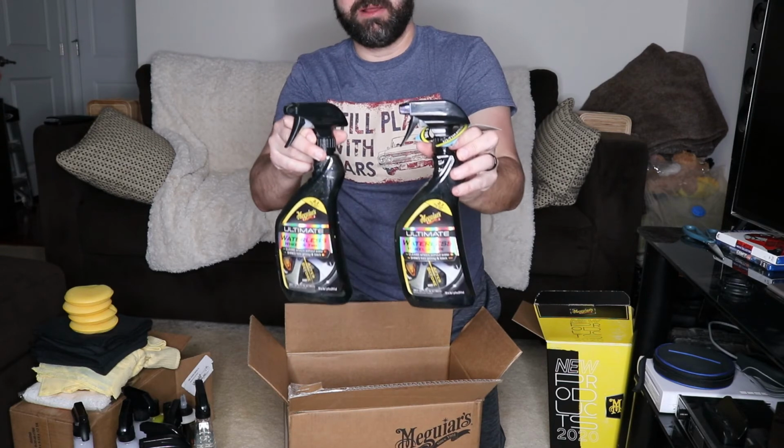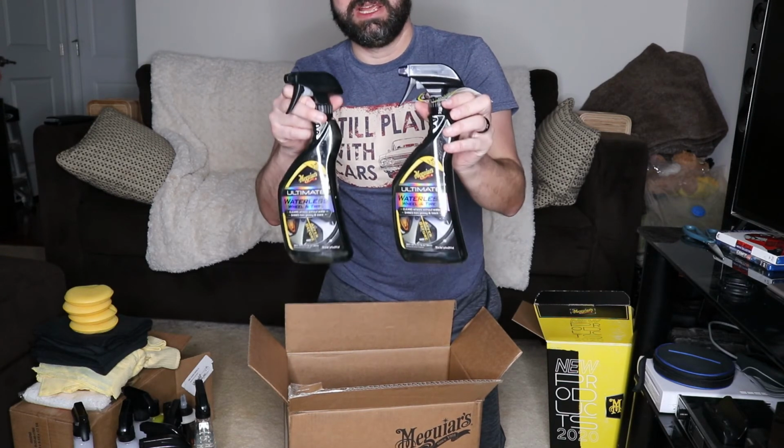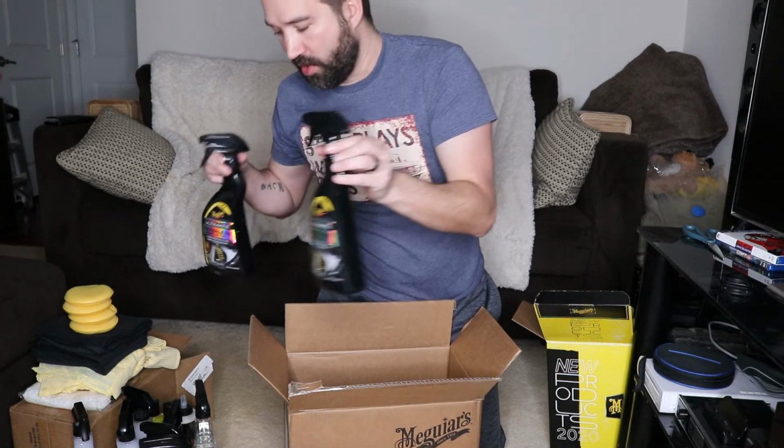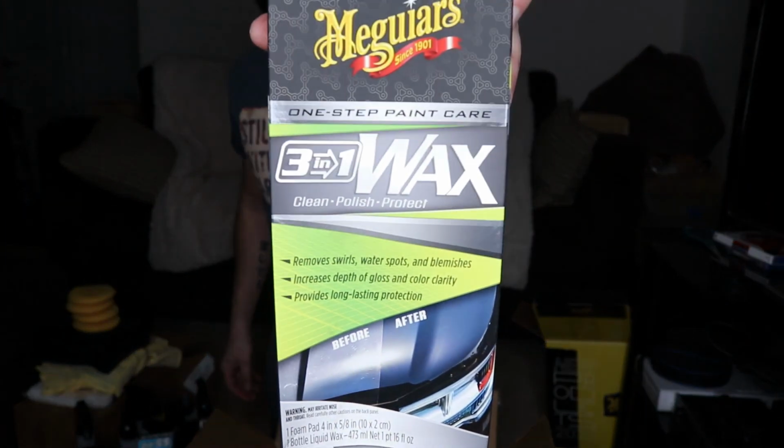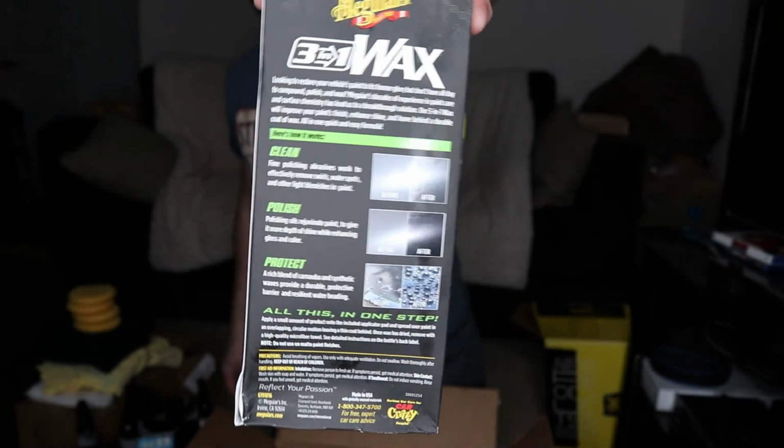And then you have your waterless wheel and tire cleaner, two bottles of it. I use these on my cars and the wheels, and it gets all the grime off. You just spray it on there, leave it on for a couple minutes, and then just rinse it right off. You just see all the stuff come off of it. Then you have another Meguiar's one-step paint care, 3-in-1 wax, clean, polish, and protect. All in one? So it's like another kit that comes with everything that you need, all in one.